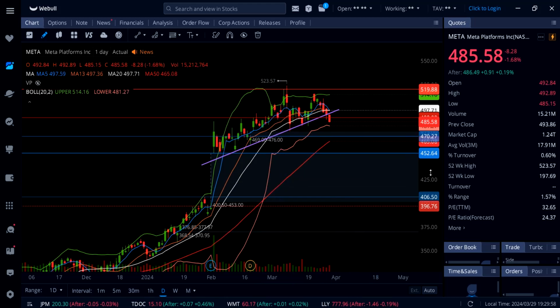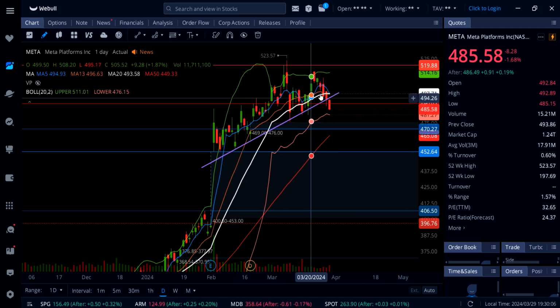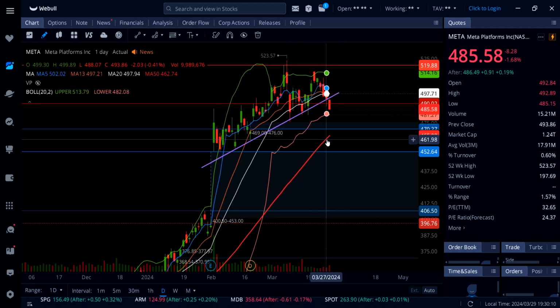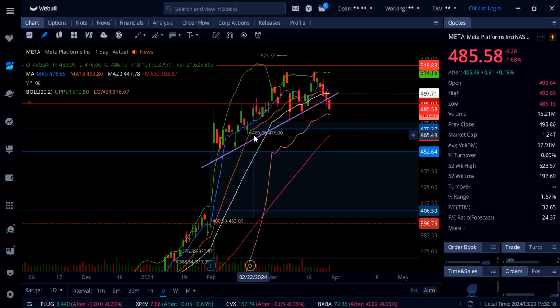Now to the upside, Meta will find resistance at 490, and then watch out right here, 498, I would say, the 20-day moving average, and if Meta can clear and hold 498, then we can talk about more upside on Meta. Until then, guys, watch the support at 481, and then this gap, 469, on Meta.